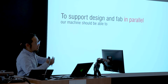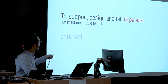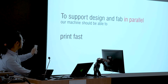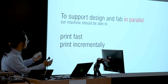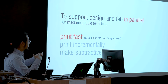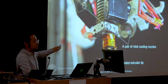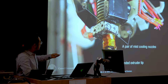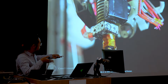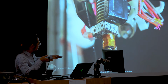To support this design and fabrication happening in parallel, there's a couple of things we need to do on both the hardware and software side. On the hardware side, we have to do 3 things basically. Try to make the 3D printing as fast as possible, try to be able to print incrementally, and try to make some practical changes. To print fast, we build our own 3D printer, with a pair of mist cooling nozzles, and we shoot water or mist directly to the center of the distributors.